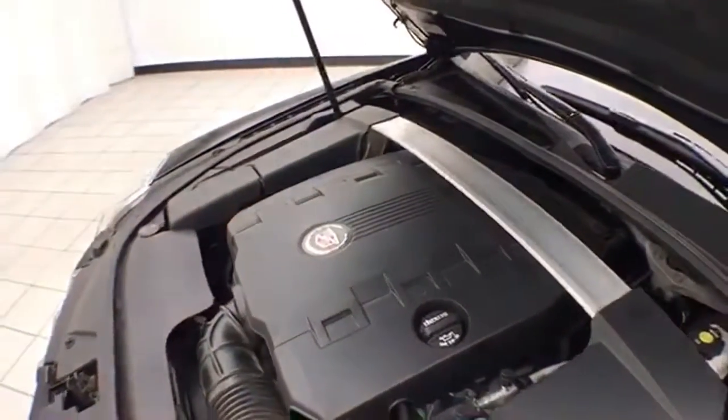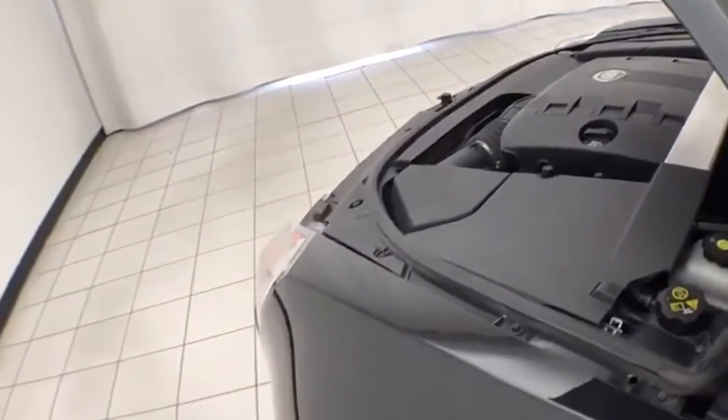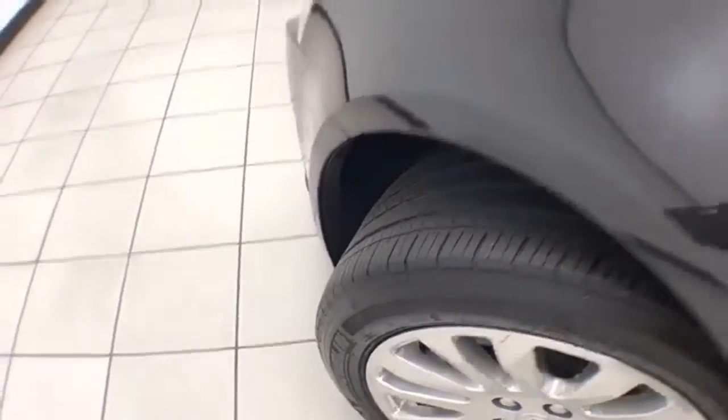EPA fuel economy estimates an average of 18 miles to the gallon in the city and an average of 27 on the highway. Don't forget about the safety and security of all-wheel drive. And approximately 40% of the tire tread left.